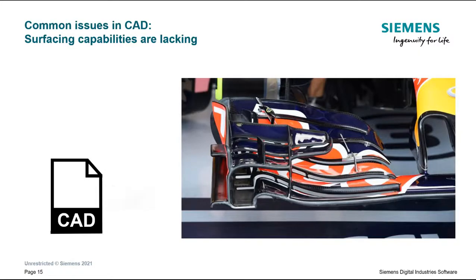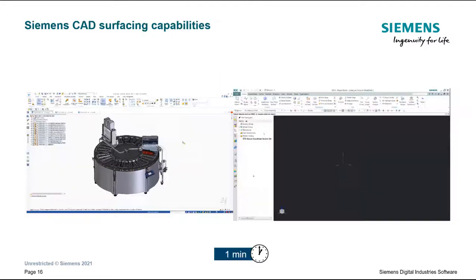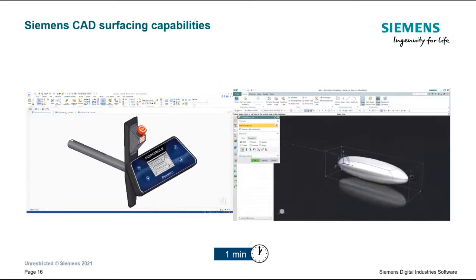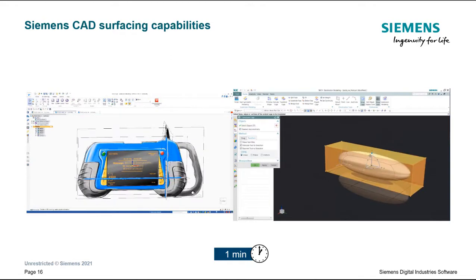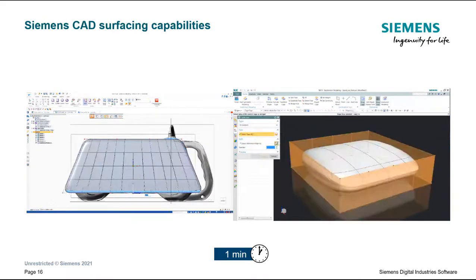Another issue we find is that the CAD software used does not have good surfacing capabilities, which is important in systems that have complex surfaces. However, Siemens CAD provides its users a great deal of surfacing capabilities that enable them to quickly and easily develop CAD for complex geometry, as you can see in these demos.